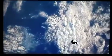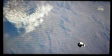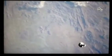So if everything looks good, Crew Dragon can move through Waypoint 1 and up to Waypoint 2, which will put us only 20 meters away from the International Space Station. Crew Dragon, just right now. Just as a reminder, the crew is suited up, and they did perform leak checks, just as they did when they got suited up and ingressed the vehicle prior to liftoff. They're flying over Madagascar right now.